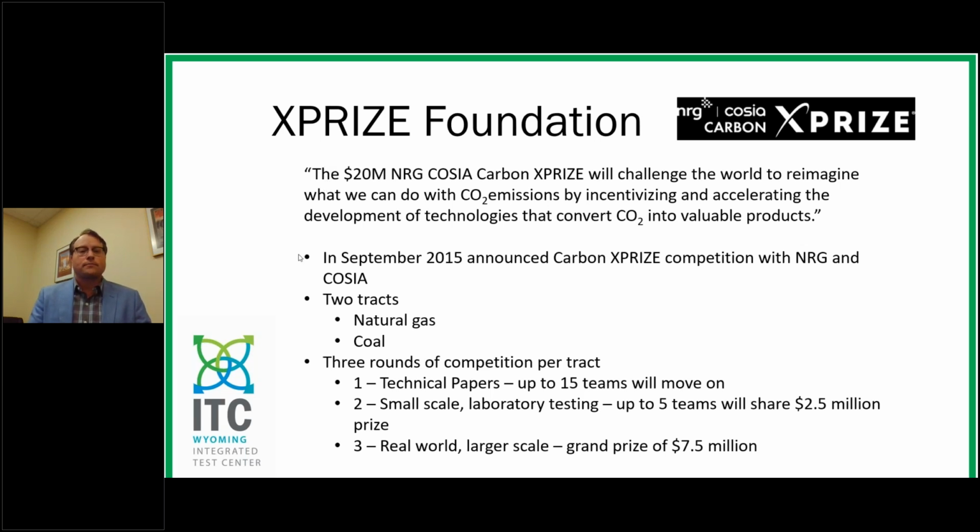That private space travel industry really was based off of an XPRIZE competition that was held in the late 90s. And so several years ago, XPRIZE partnered with NRG, a utility based in Houston, and COSIA, which is the Canadian Oil Sands Association, to fund the NRG COSIA Carbon XPRIZE. The whole goal of that project was to award $20 million in total prize competition to the teams that are best able to capture that CO2 and then convert it into some sort of marketable product.